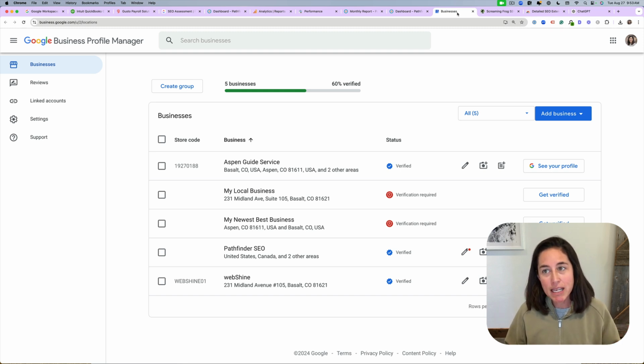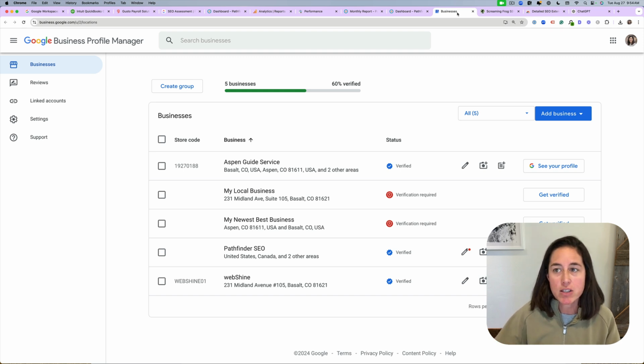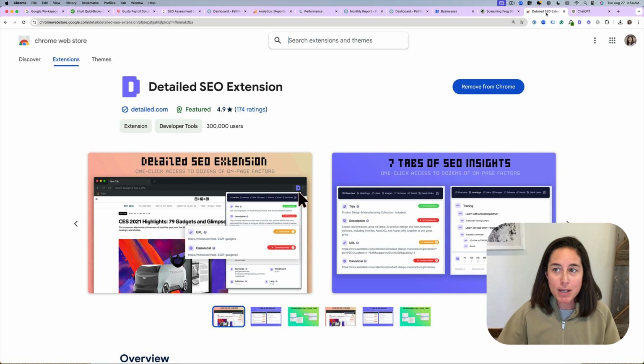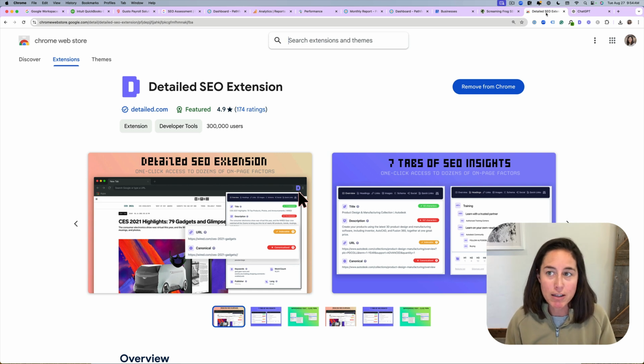So instead of using those types of software and incurring those types of costs at our agency, we leverage a tool called Screaming Frog. It has a free version and a paid version, and it's a really easy way to scan and audit a website if you're trying to do SEO at scale or do an audit. And when we're doing page level SEO audits, we like to use the Detailed Chrome extension, totally free. So all great tools, really low cost, if not totally free, to power those audits and that technical SEO side of things.